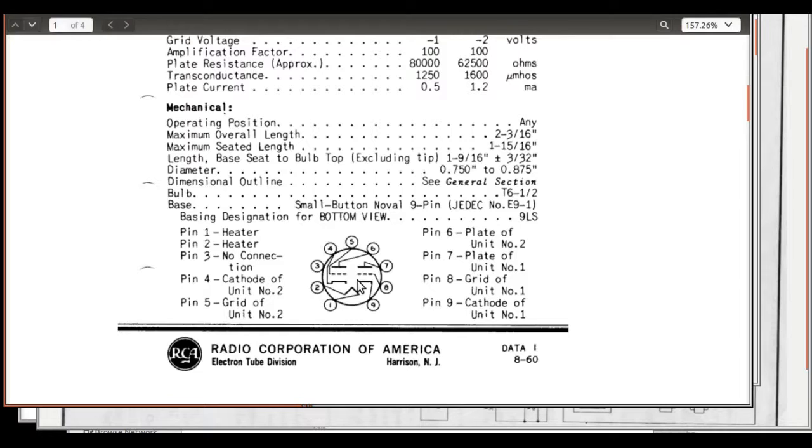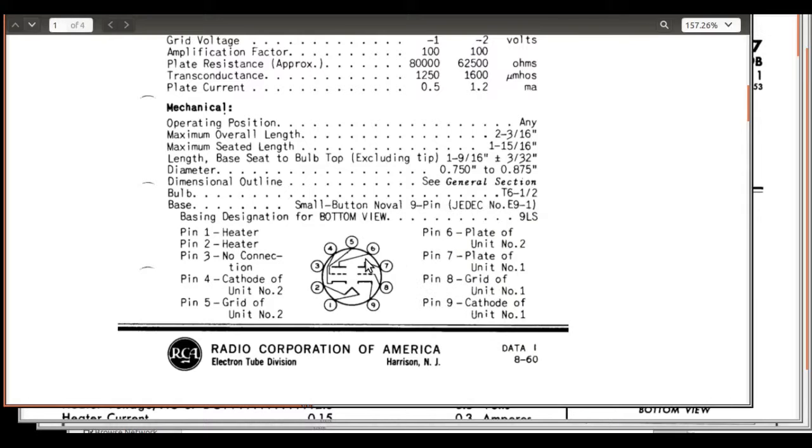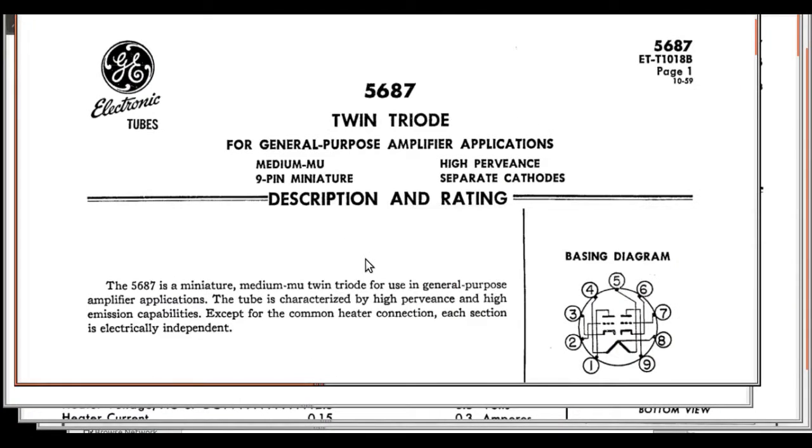So that's a problem. I need to find, in all the tubes that I have, some replacement parts for this. No, not the 12AX7. Hold on, I got the wrong pin here. I want this one. I have some of these 5687 twin triodes, but unfortunately it's general purpose. It's also medium mu, and the pinout shows the filament is connected between 4 and 5. It's also a 12-volt tube, so this really isn't much of a replacement.